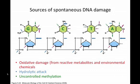So there's this spontaneous DNA damage that just happens normally, right? You don't have to be getting X-rays to get DNA damage. You can get oxidative damage that's happening from just reactive metabolites, so byproducts of your metabolism of the foods you eat, and then different environmental chemicals. You can get hydrolytic attack, uncontrolled methylation. So these are things that are just happening. And so these repair systems help to correct the damage so that you can replicate your DNA and you don't accumulate mutations.